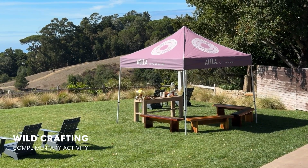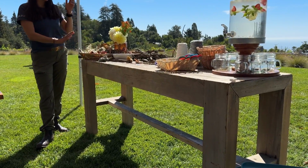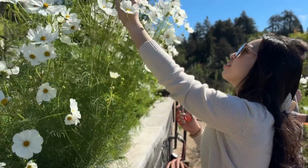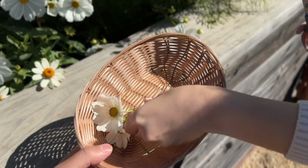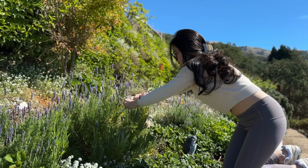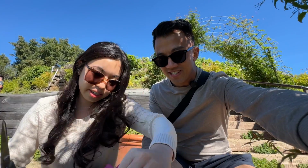The second activity we did that was complimentary was wildcrafting, which is essentially taking branches and plants and creating some arts and crafts sort of stuff. I don't know how else to explain this, but Tiffany loves this sort of stuff. We're given a basket and scissors, and we're allowed to go down to the garden and pick what we want. Tiffany's the crafter. I'm just along for the ride. I'm her assistant.